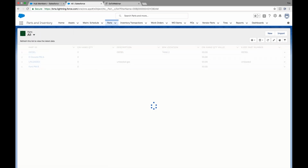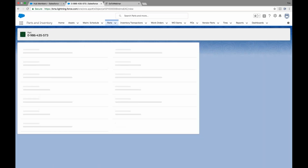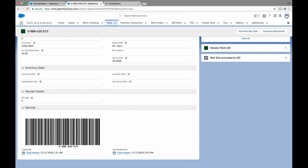So if I click on all, these are all the parts that we currently have on quantity, what's the value, quantity value. Again, this is also user defined. If I click on, say, this particular part, we'll start to see information about it. It's active, here's the historical data, line items, any transactions that we ever had with that part. And here's the part details. So we have the part ID, the part details, the inventory, unit value, all the inventory dates, and any barcodes associated with that.